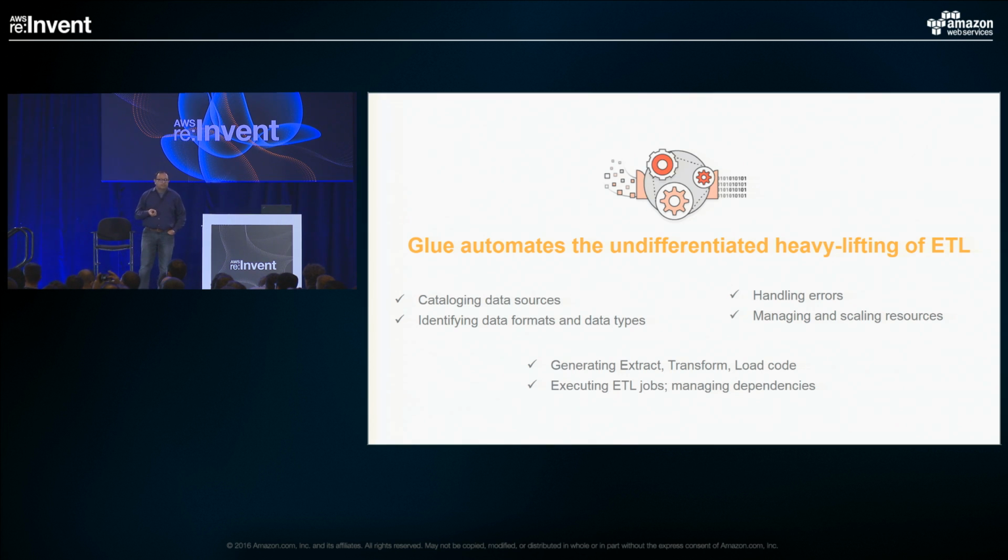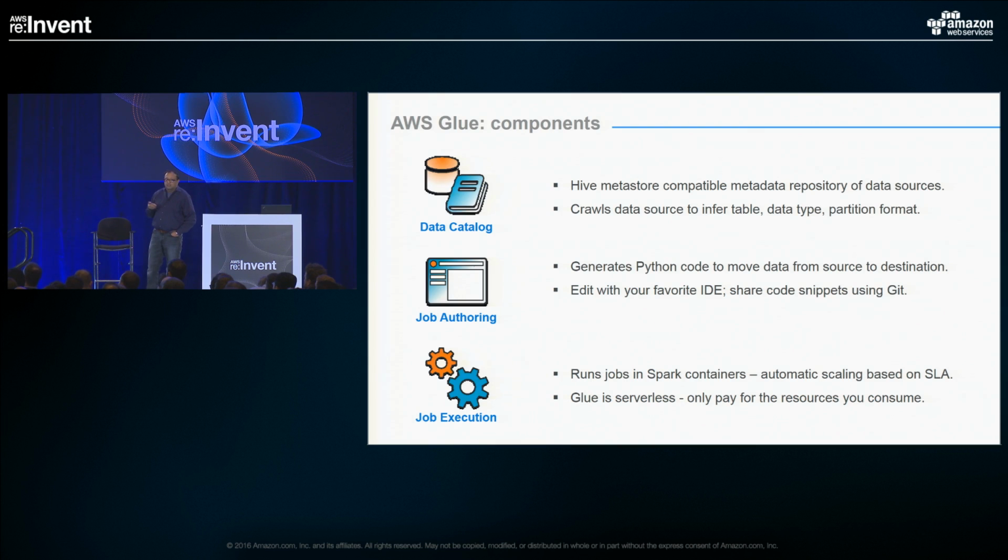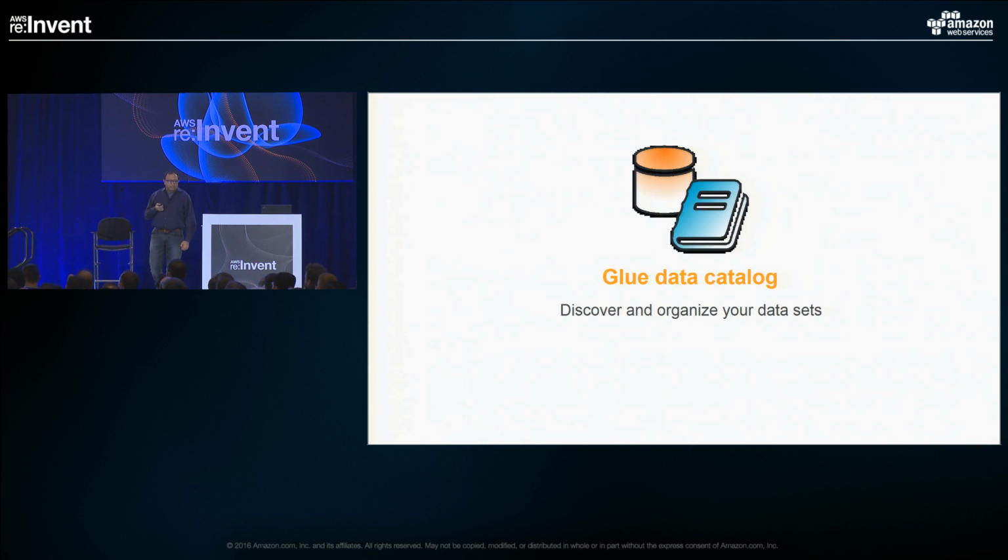Now, at that level, this sounds pretty generic, right? Next slide's also relatively generic, right? So what does Glue consist of? It's a data catalog, it's job authoring, and it's orchestration and job execution. So, where's the magic? Why would we do this? So let's get into it in a little bit more detail.